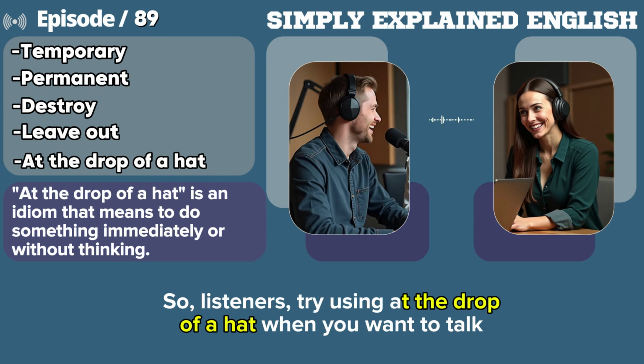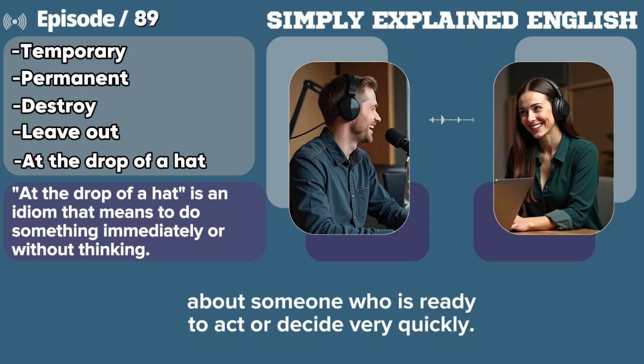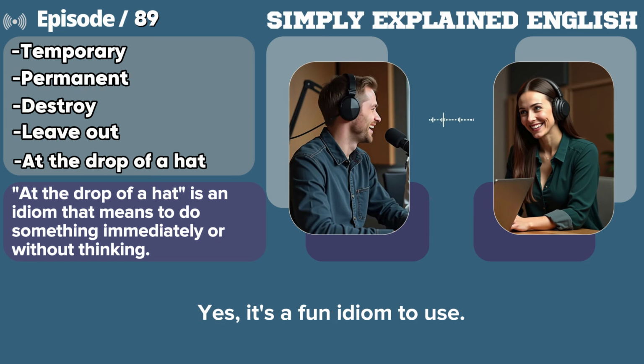So, listeners, try using at the drop of a hat when you want to talk about someone who is ready to act or decide very quickly. Yes, it's a fun idiom to use.